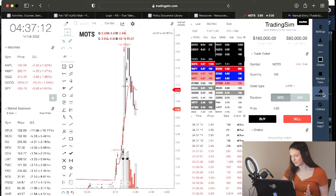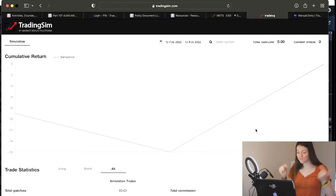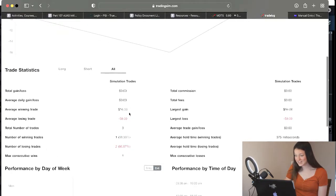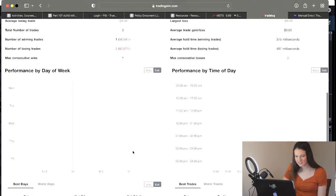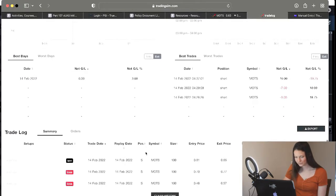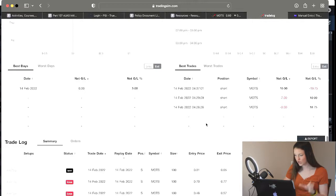And let me check my analytics. So another amazing thing about Trading Sim is they track your stats for you. My average losing trade is about $18. My average winning trade is $16. My hold time, number of losing trades, I have 2 losing trades and 1 winning trade. My max winning trades, performance, my net gain. So out of all that, it looks like I made about $3. And look at that, that's so cool. So you can do this, and then how it automatically tracks.